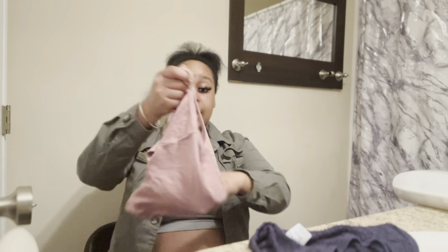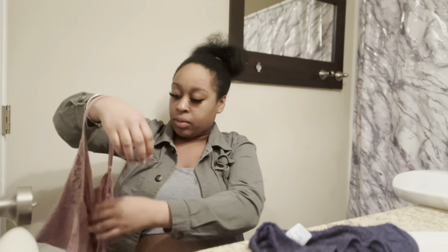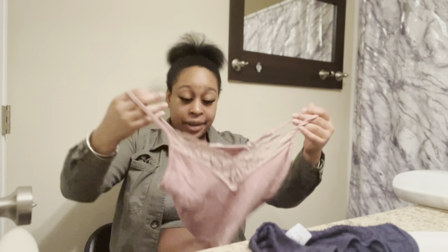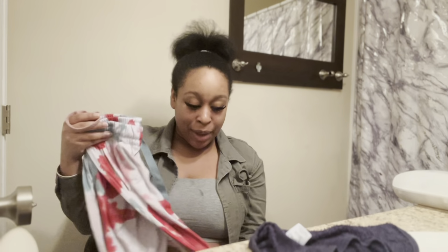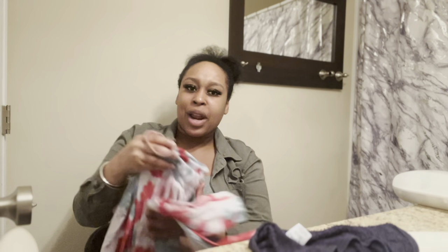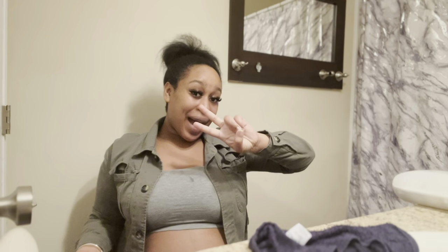Y'all don't be picking on my night clothes, because my night clothes really don't be matching. I'm gonna show y'all. We got this shirt right here, y'all. Ooh. This shirt right here is inside out. And we got these pants, like, it don't match, but that's what we wear to bed, okay? Because who gonna be judging what I wear? Nobody, right? Okay, so I'm gonna see y'all in the next clip, so bye.